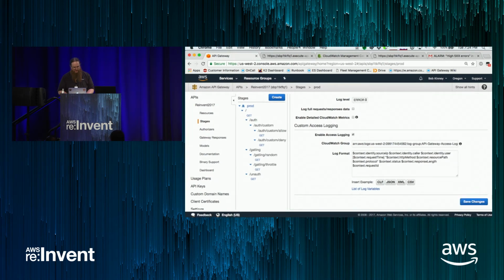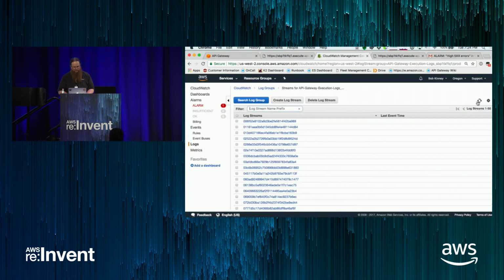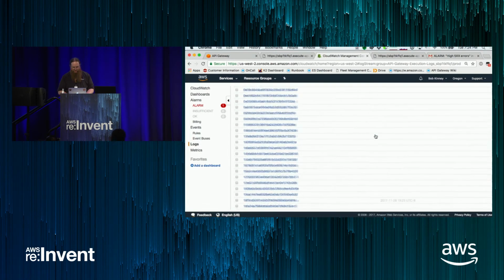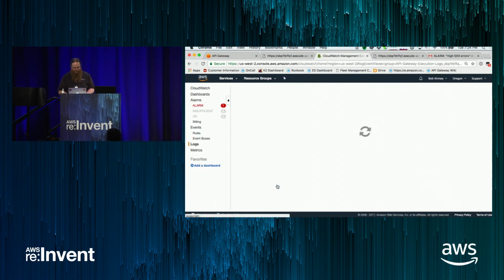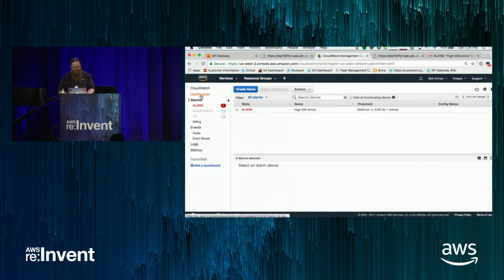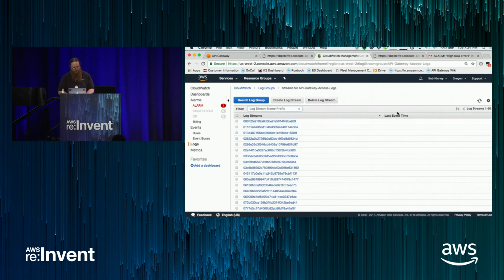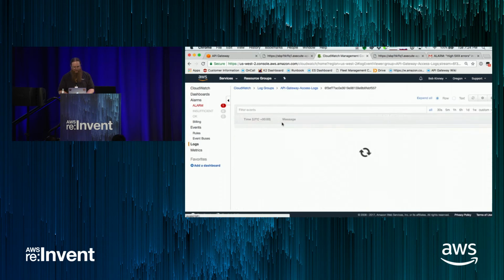Save my changes. Hit the API. Oh boy, here we go. Okay. So let me just go back to my access logs real quick. There we go. Filter by the time, and we get the data that we want.